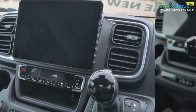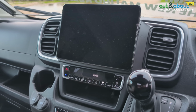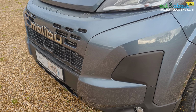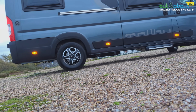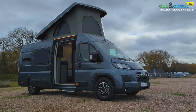The cab has Fiat's multimedia system with a 10-inch screen including sat-nav and DAB+ radio. You also get a leather multifunctional steering wheel, front fog lights with cornering lights, colour matched bumpers and 16-inch alloy wheels. Now, while the Relax is a 2-berth as standard, a pop-top roof is available as an optional extra to make this into a proper family campervan.